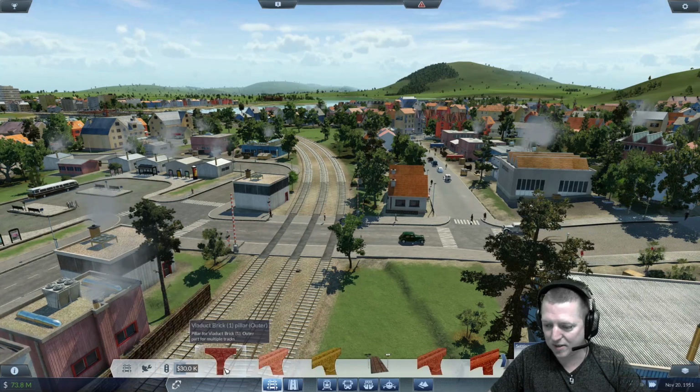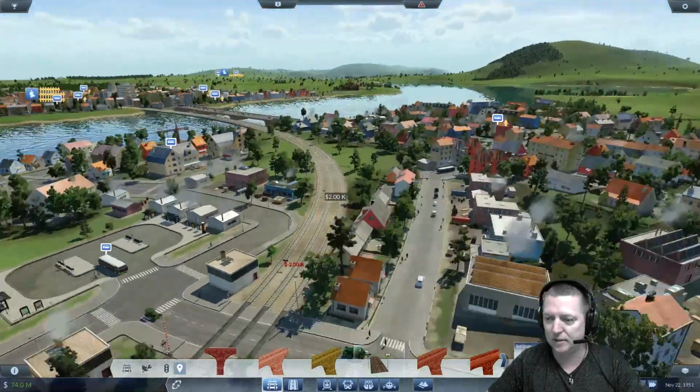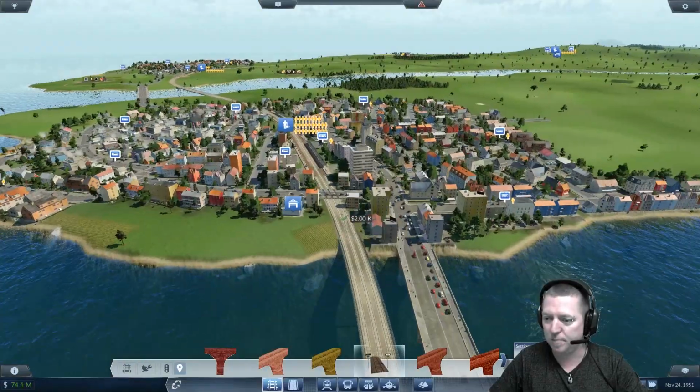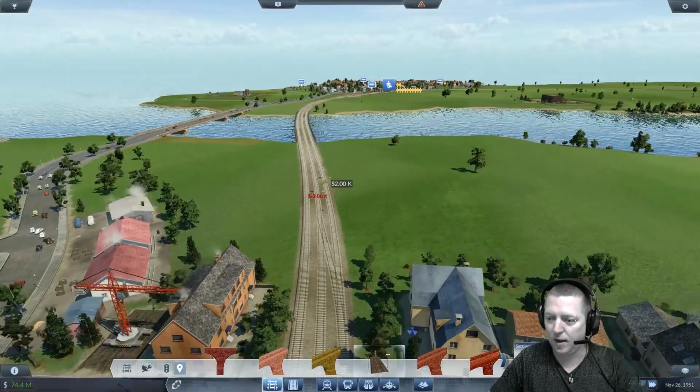I need waypointage, because this is how this is going to run. So I need a waypoint there. As you can see, another set of points there, and then it's going to come out of here, and then it's going to go back onto here.